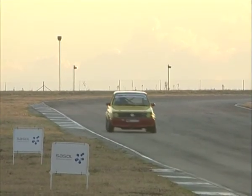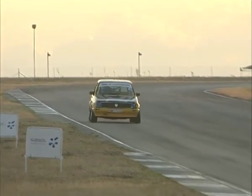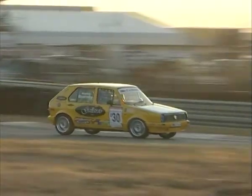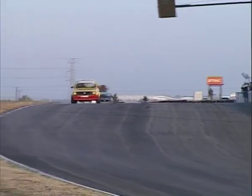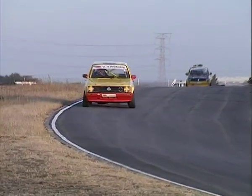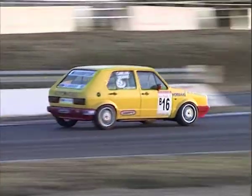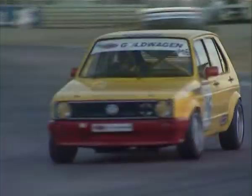She's doing a great job there, Greg, but out in front, Carlos Nobre, I think, has managed to stretch the gap over Kieran Kwambi quite significantly. As I said earlier, I think he's got something in hand there. He thought it's time to just go, prove a point, and make it to the line in first place with a great gap. A great first for Carlos Nobre, then Kieran Kwambi, and I'm sure Chad Bartram in third. Bartram in third place, Minnie Gossman, Henning and Taylor the top 7 in B, and Elna cruises to victory in C. All I said was domination.